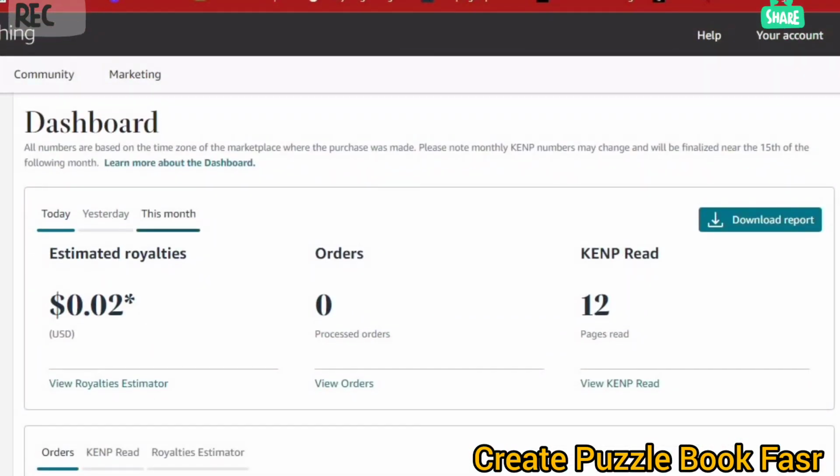So let's go to the reason why we're here, the uploading. So just come right here to the bookshelf. I'm just gonna come to the bookshelf right here and click on it. That's where we're gonna upload our book.